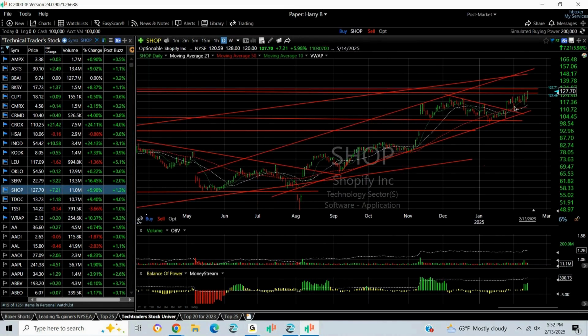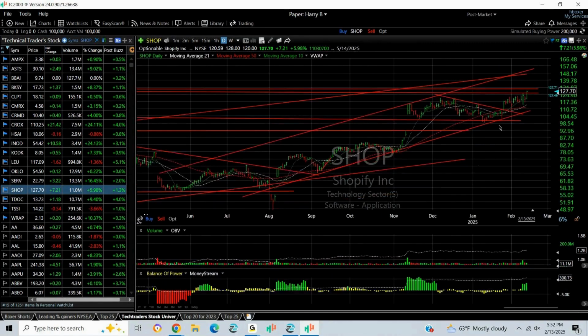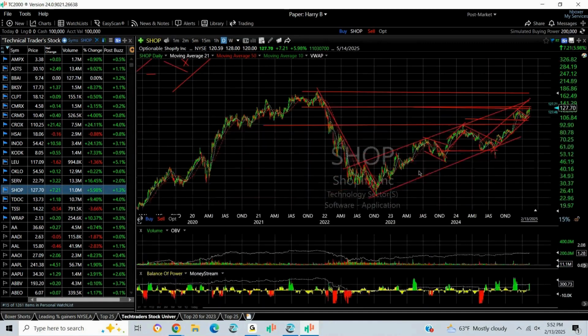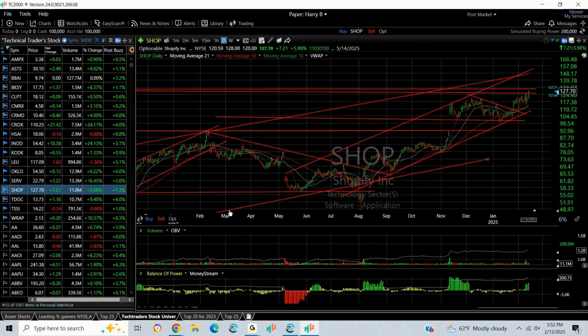Shopify broke out of a wedge. We put a swing on it. It consolidated and then moved higher, holding the moving averages all along. Today was a new 3-year high. Channel top target is 148.55.